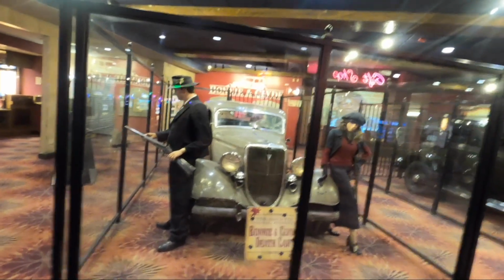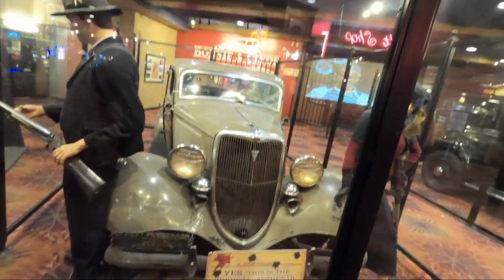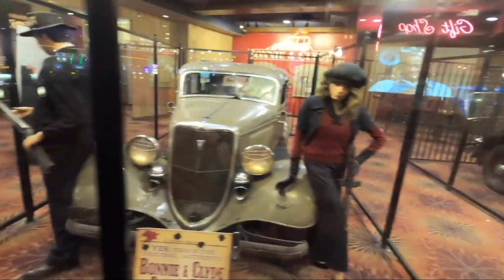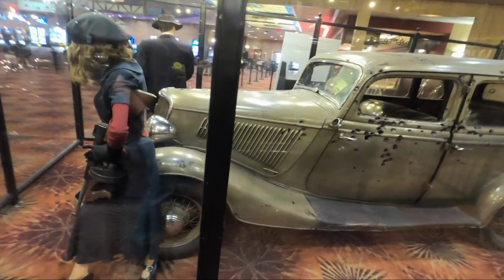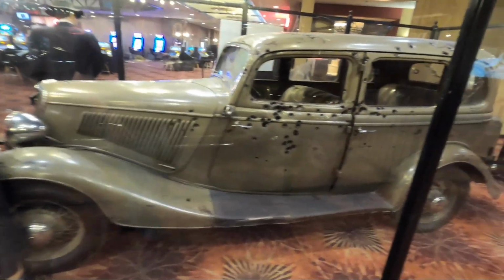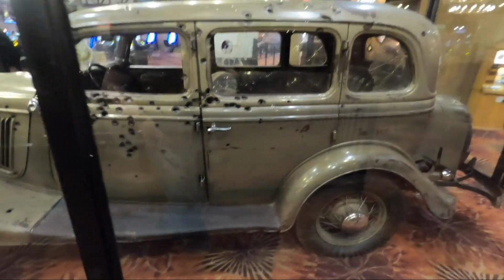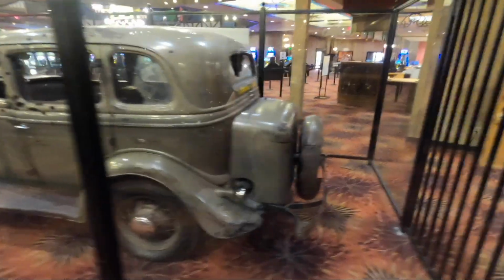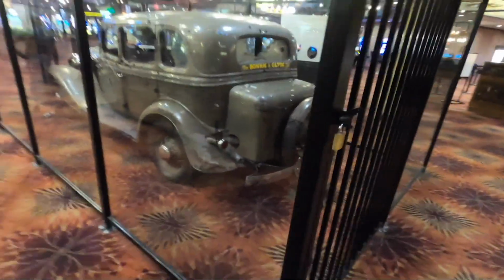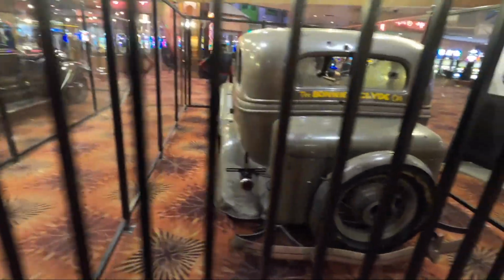Bonnie and Clyde were killed in this infamous car, the 1934 Ford Deluxe Fordor Sedan. It was powered by a flathead V8 Ford motor, 221 cubic inches. It produced 85 horsepower, had a top speed of 82 miles per hour, and would do 0 to 50 in 10.5 seconds. Now this car back in 1934 cost $700. In today's dollars, that would be close to $15,000.